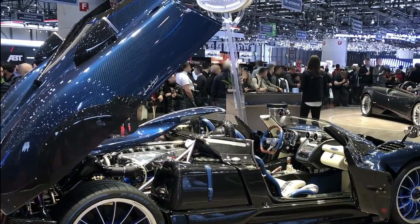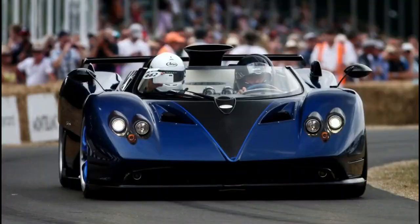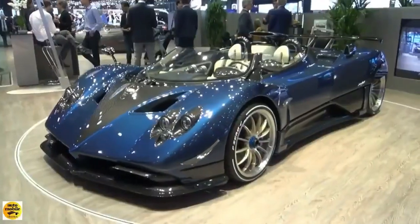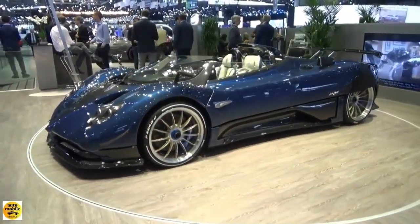But chances are you'll never get your hands on the car, as only 3 of these vehicles will ever be made. And needless to say, all 3 have been booked already. One of the models is reserved by the founder Pagani himself as a present for his 60th birthday.